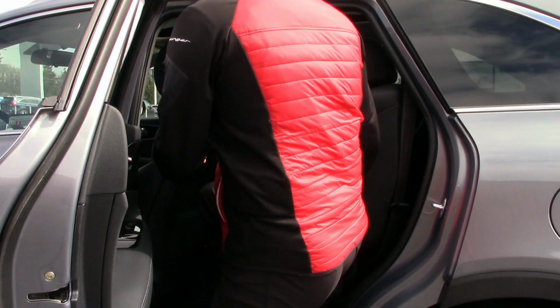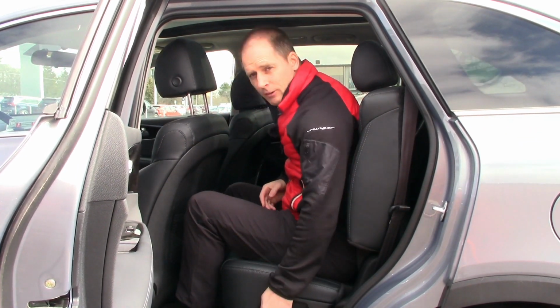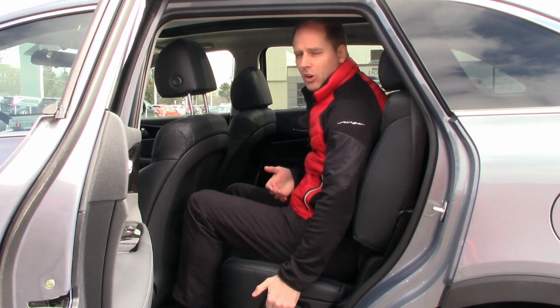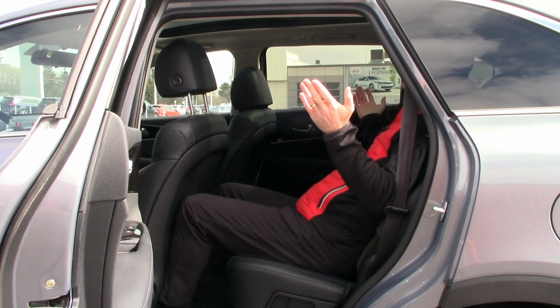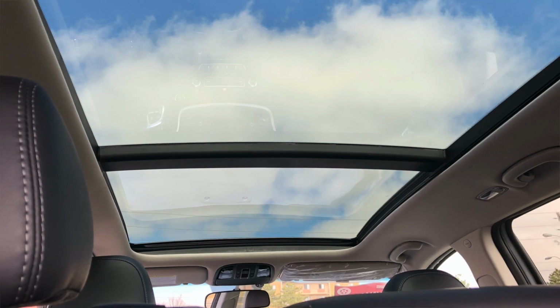So let me just hop in for a second. You can see, easy to get in with my legs. My seat is further back than I would need it to drive. Right here, if I have the maximum cargo space, of course it's not comfortable, but I can recline this all the way back here. I'm fully out of sight. And when I do that, what I do is I look at my beautiful panoramic sunroof.